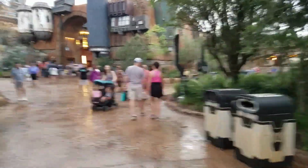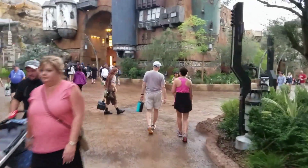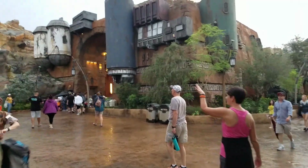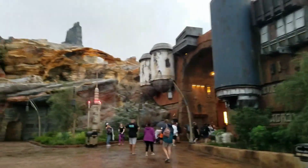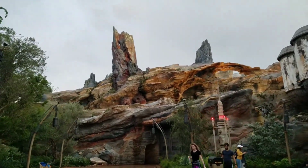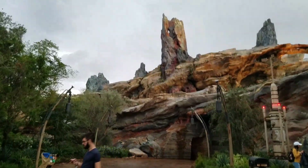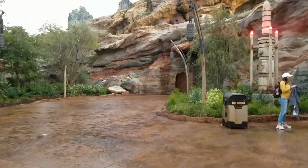All right, so we just walked up that path, we took a left, and now we are headed into the marketplace of Blackspire Outpost. The colors here are a lot darker than at Disneyland because of the sun and how everything is going to get lighter very easily. You can see up here this amazing rock work. This is definitely my favorite part of the land, how amazing everything is. And the rain and sun is a perfect example of why they made this darker, because it's definitely going to wear over time. Chewbacca sometimes comes out of here, but not right now.